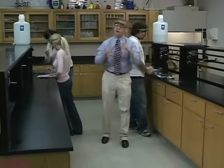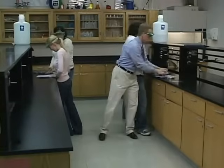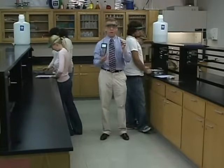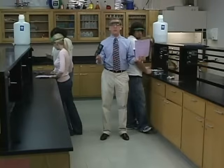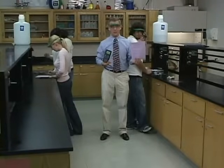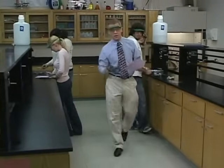In lab, all you really need is a calculator, a pencil, your lab sheet, and any appropriate materials as instructed by your teacher. That's it. Everything else could be a safety hazard.